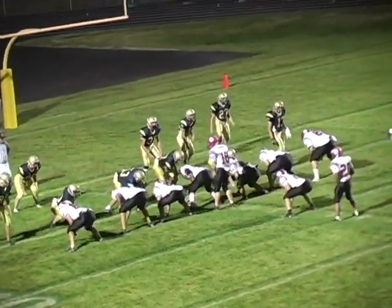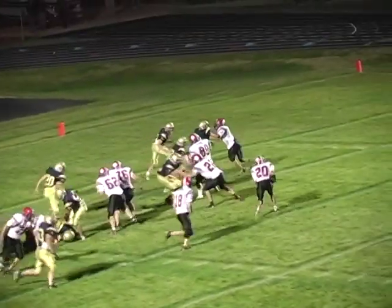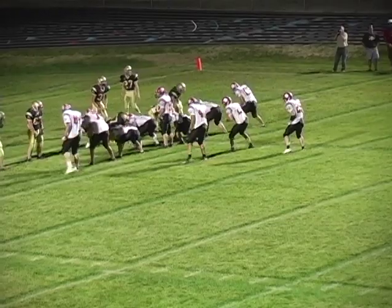Fourth down, about 3. Ball's just at the 5-yard line. And goal, ball's at the 3-yard line, right half.